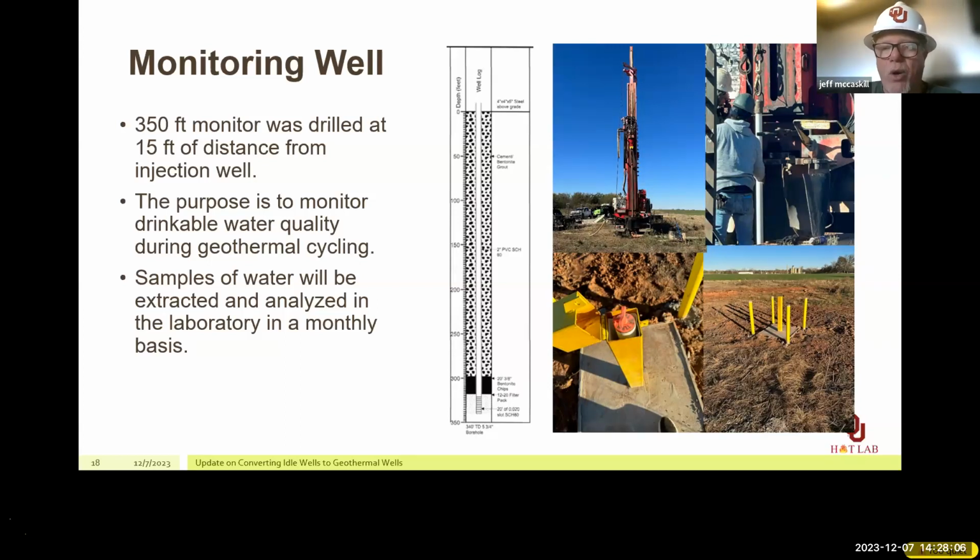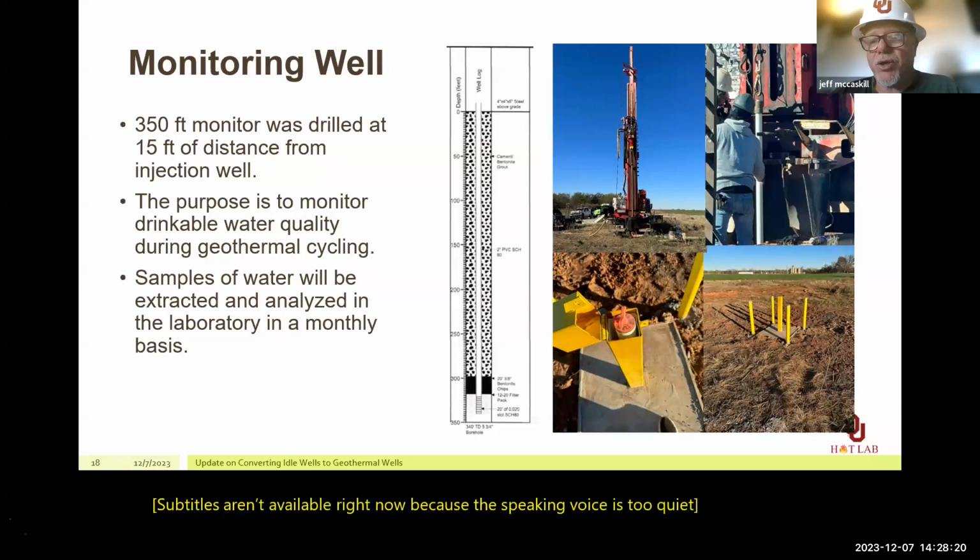That well took a few days. They had some problems drilling it. Some of the casing that they tried to use was old and it didn't stay together. It actually parted in the well about 100 feet down. We had to go in and drill that old casing out and put some new in. It delayed us about a week, but we have it installed now.